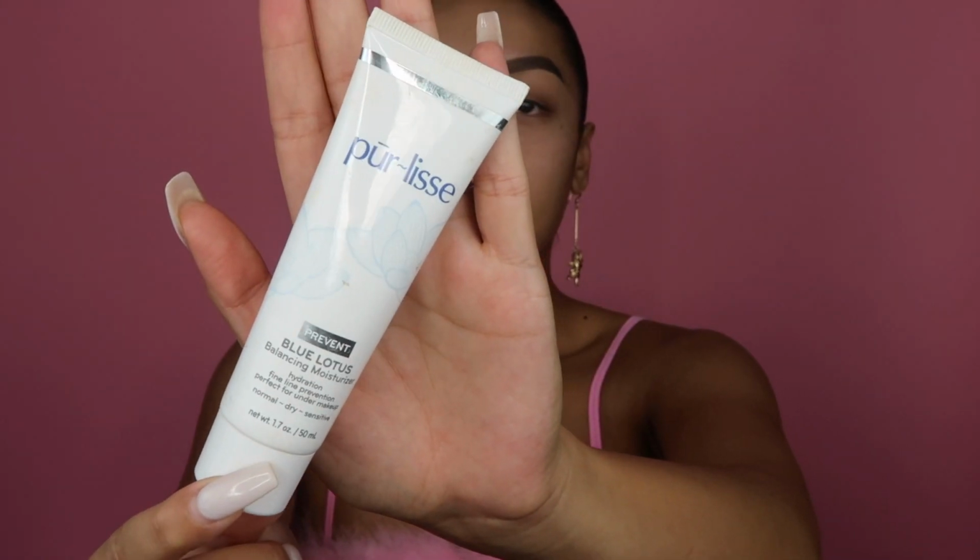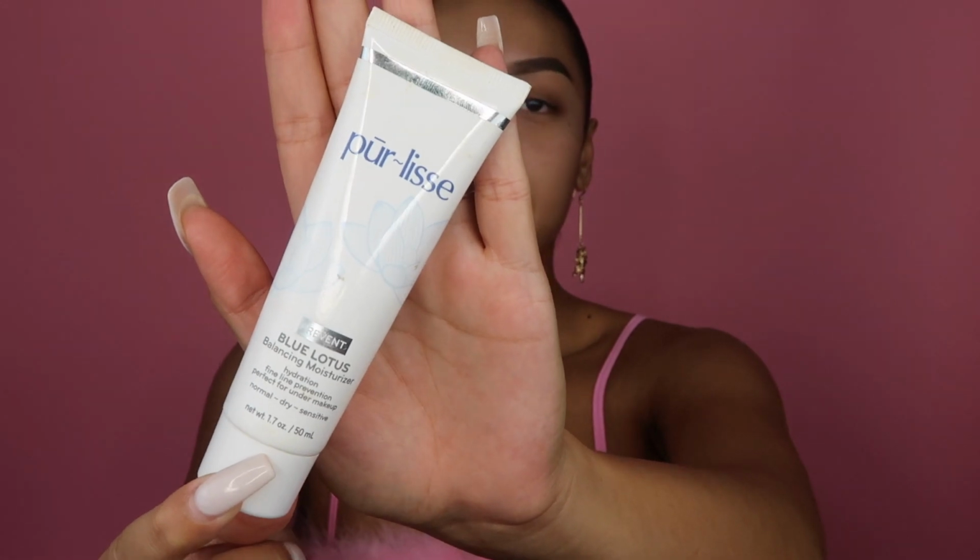Comment down below. The first thing I'll be putting on my face is this Blue Lotus Balancing Moisturizer by Pure Lise. I've been using it for over a year now. I just really like how light it is and how smoothly it goes on to my skin. So I'm going to just rub it all over.